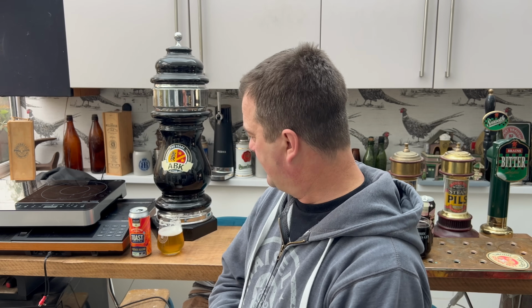I like this enough to give it an 8 out of 10. 8 out of 10 for the Toast Brewing Surplus Tiger Bread Aldi Session IPA, called Another Round.